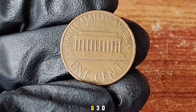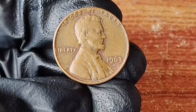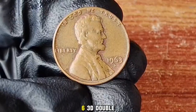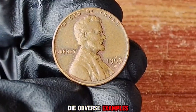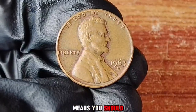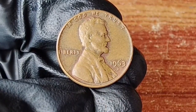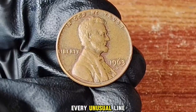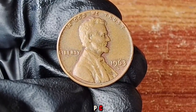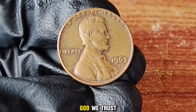The 1963D Lincoln cent has recognized double die varieties. PCGS lists 1963D double die obverse examples, including the FS-101 variety. That means you should take a magnifying glass and carefully inspect the lettering and date, rather than assuming every unusual line is damage. Look especially around the date, Liberty, and the lettering of "In God We Trust."